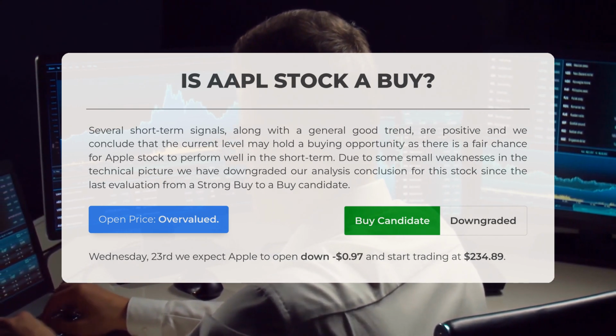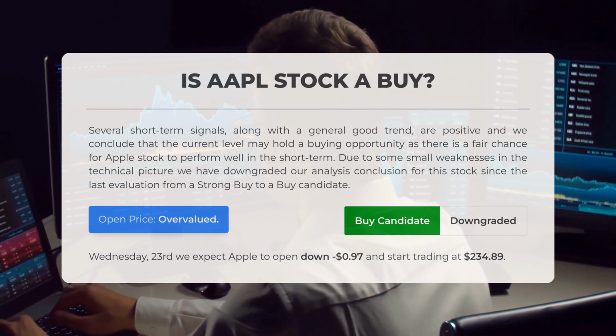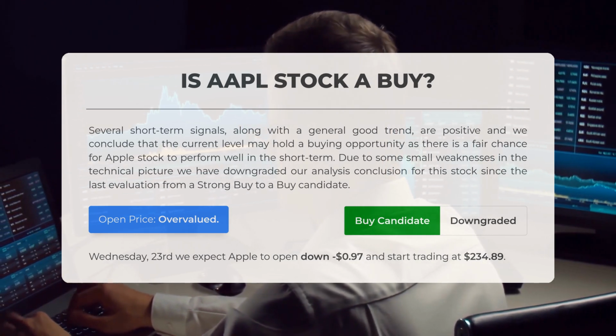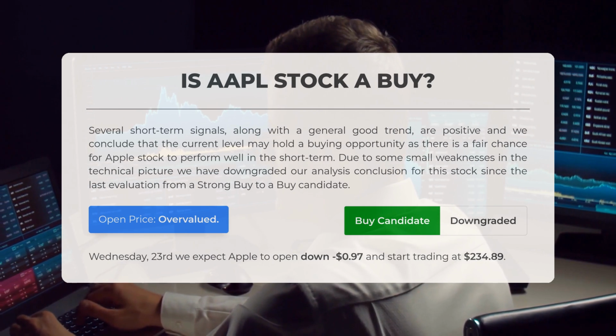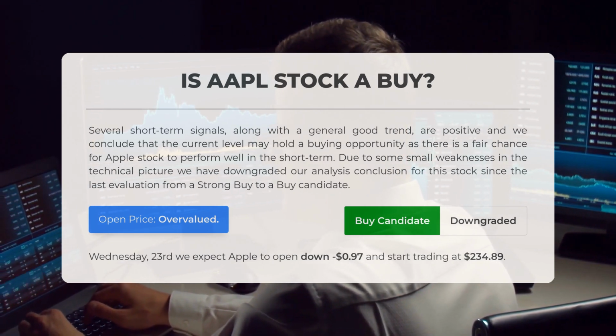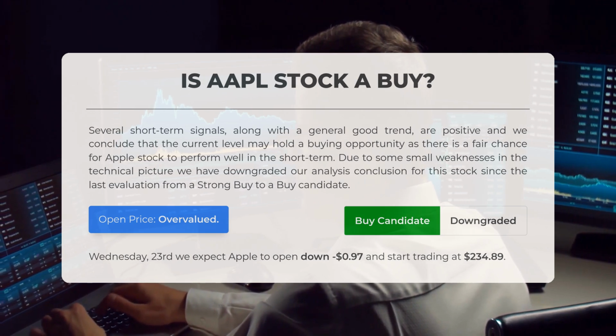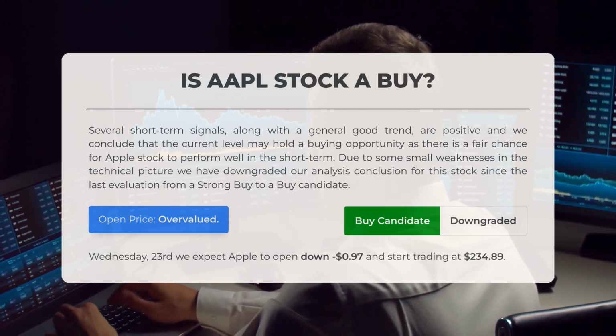After examining the volatility and movements from the last trading day, our systems indicate that the current price appears to be overvalued. For trading on Wednesday, the 23rd of October, we anticipate that Apple will open lower by 97 cents, starting at $234.89.